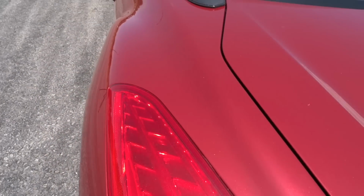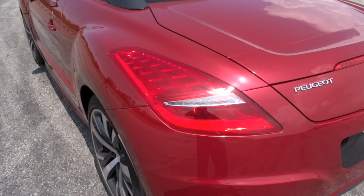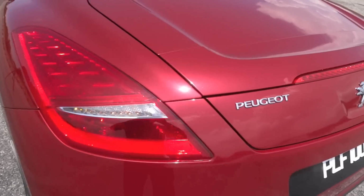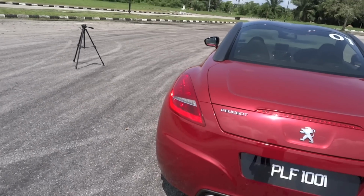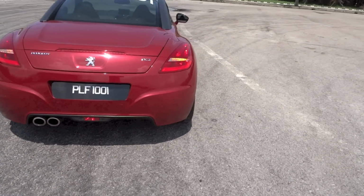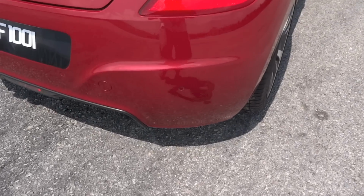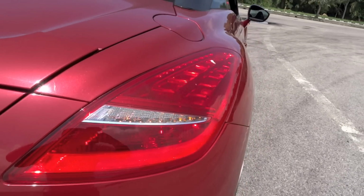Exterior features of the RCZ include automatic auto-leveling adaptive xenon projector headlights, automatic wipers, headlight washer system, LED daytime running lights, LED rear lights, LED rear indicators, rear fog light, front and rear parking sensors, indicators below the black side mirrors, body-colored door handles, an active rear spoiler, and dual exhaust pipes.